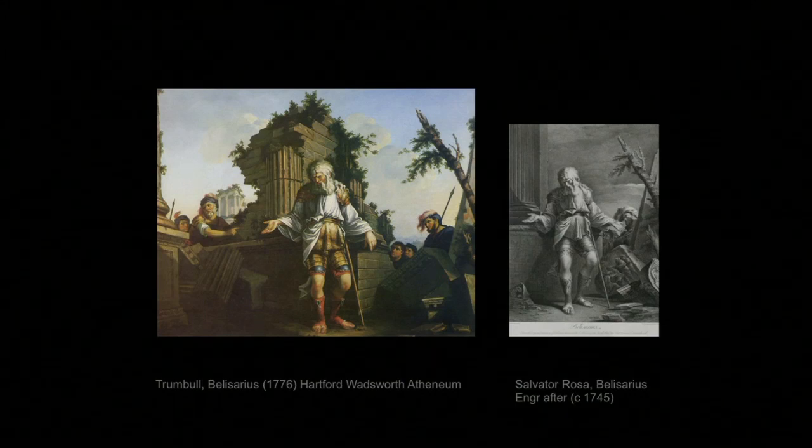One of them was an engraved reproduction of a picture by Salvatore Rosa showing the plight of Belisarius, a Roman commander who, according to his legend, fell from favor with the Emperor Justinian, was blinded, and was reduced to begging. Now, Trumbull took the print, as you see, and expanded it with a kind of outdoor stage setting. For an untrained artist, pretty competent. It's been observed that Trumbull, who felt himself victimized when he was a soldier by an undressed Congress, would have seen this subject autobiographically.